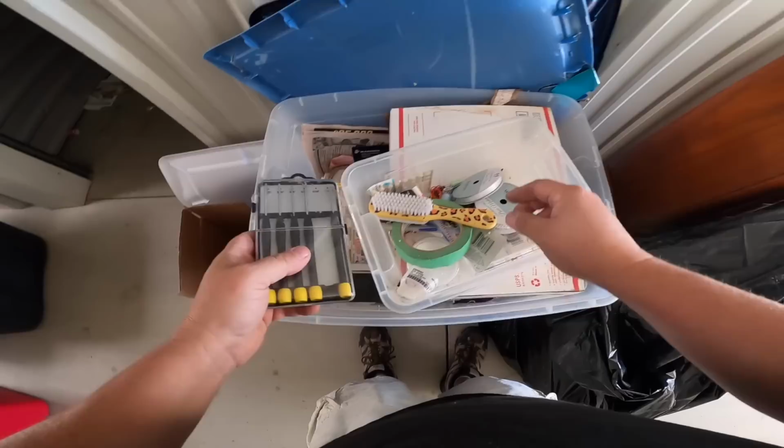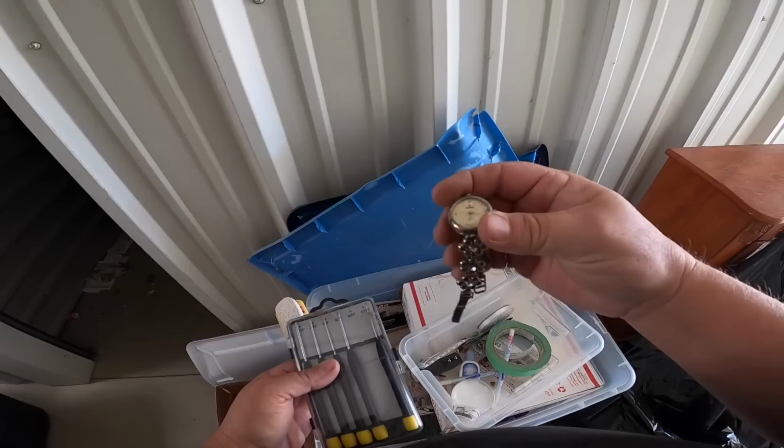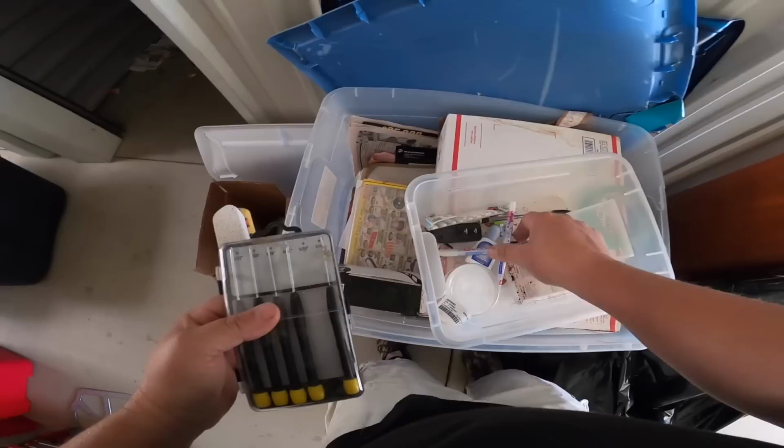Good little screwdrivers, ribbons. Yeah, that's brand new, huh? Okay, what do we got here? Little watch, got some stuff floating around in there. I don't know if that's meant to be. It's nice. Put in the jewelry box. Ribbon's good. Put that in the crafting box.